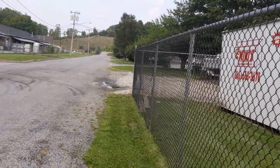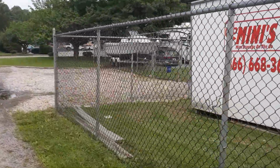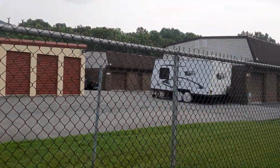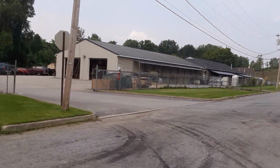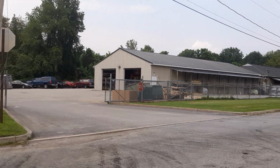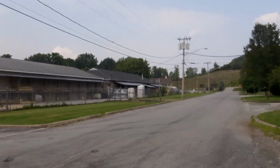As you can see, this is fenced storage. It is fenced already. It's secure. It's big. It has a lot of units. This is like a couple of acres of storage. And they are right here next to McAfee Hardware in Vernon Township, Sussex County, New York.